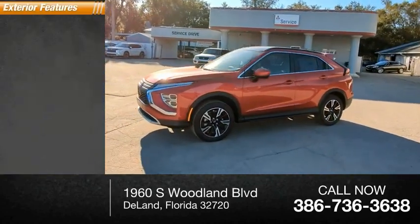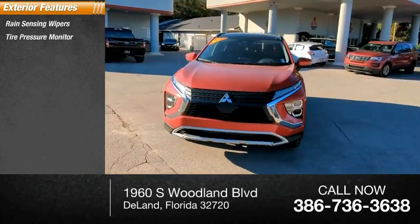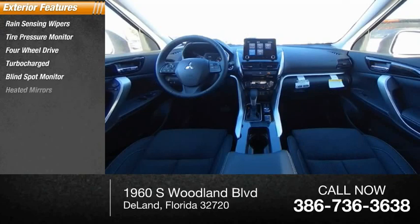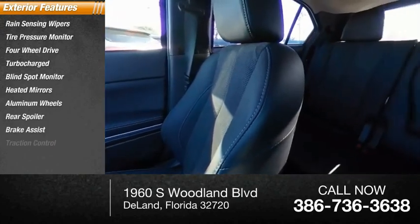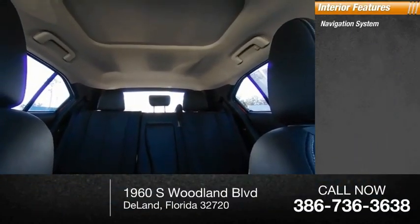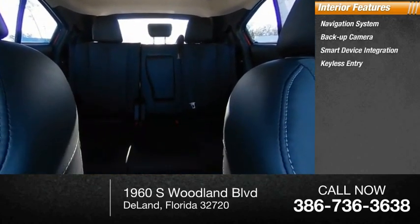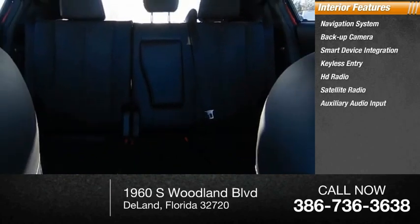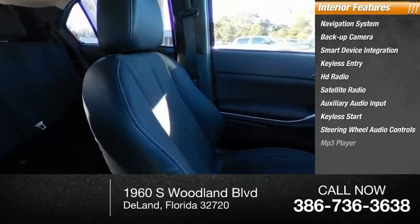Here are some of this vehicle's great options: rain-sensing wipers, tire pressure monitor, four-wheel drive, turbocharged, blind spot monitor, heated mirrors, aluminum wheels, rear spoiler, brake assist, traction control. Inside you'll find navigation system, backup camera, smart device integration, keyless entry, HD radio, satellite radio, auxiliary audio input, keyless start, steering wheel audio controls, MP3 player.